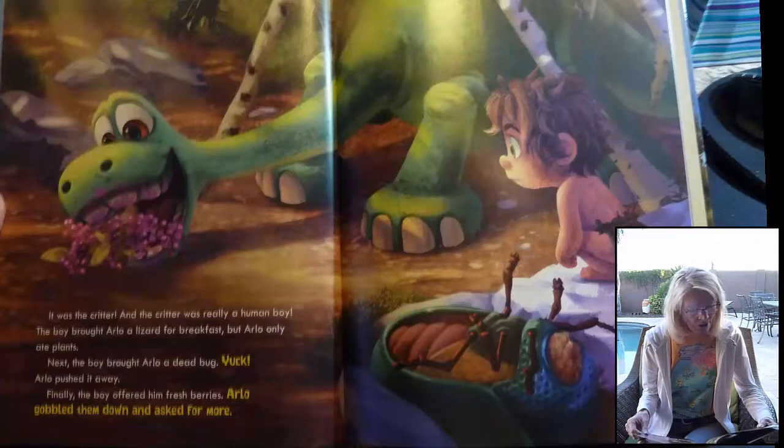Boy, I hope he brushes his teeth after that. Look at those teeth full of berries.